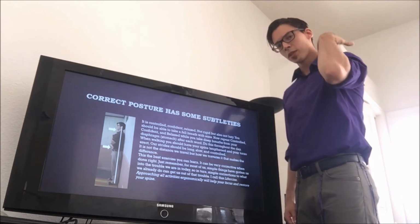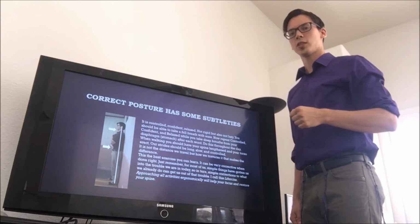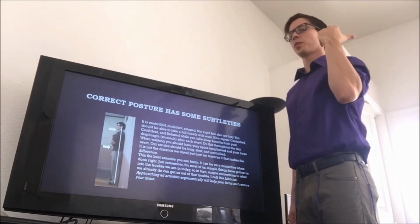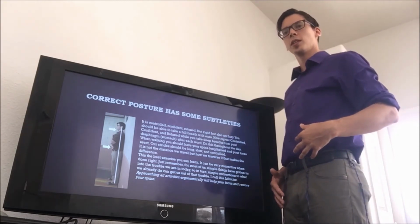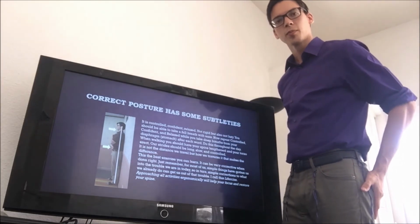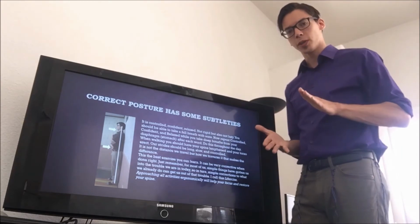Upper traps, levator scapula, SCM muscles, all neck extensors. We need hip flexion. So too much extension, we need flexion. Makes sense. Same with the hips. Hip flexors unengaged. We have the hip extensor, the hamstring, very tight, hypertonic, shortened.